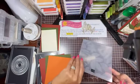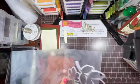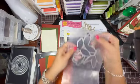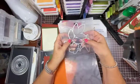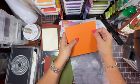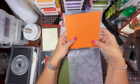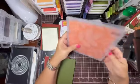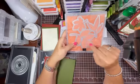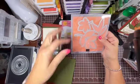All right, so all you're going to do, oops, here's a label, is line it up in your folder. And you'll feel it snap. When it snaps in, you're good, okay? Put your paper in there, and you want to make sure you're covering all the leaves, and you can see all this extra around the edge. Fold it up and put it through your die cutting machine. And then you're going to get 3 leaf images, this big one, this kind of maple looking leaf, and then this one right here. So do that for all 3 pieces.